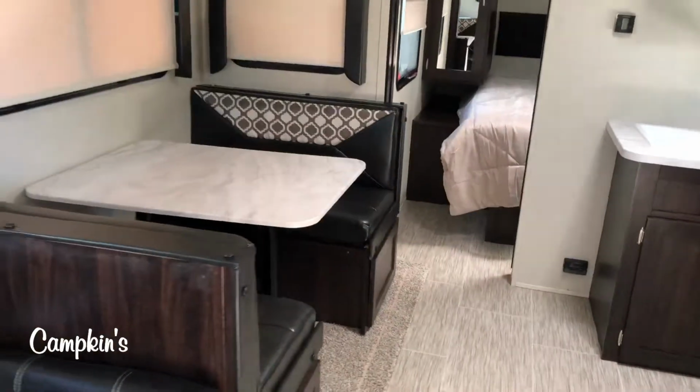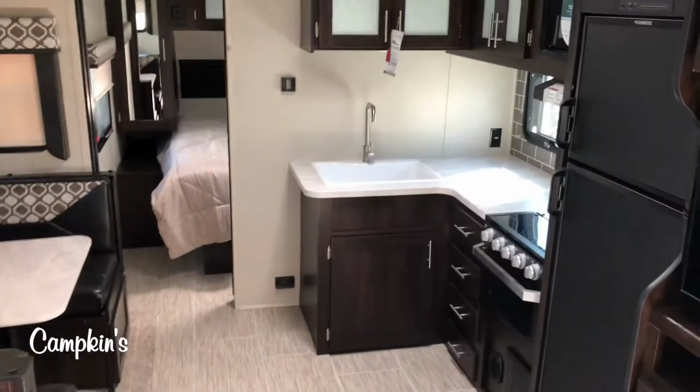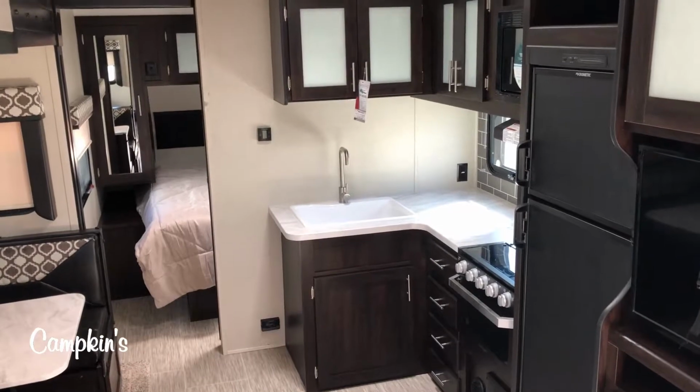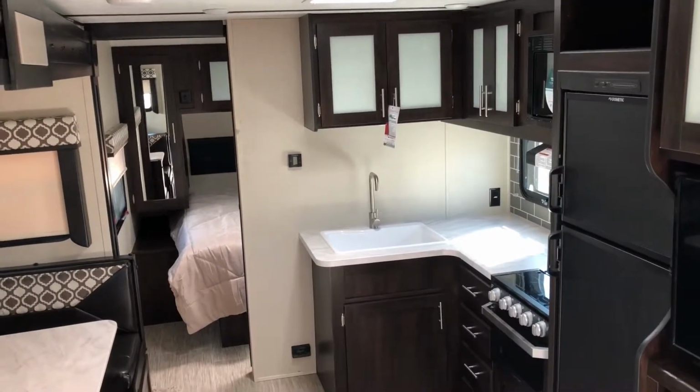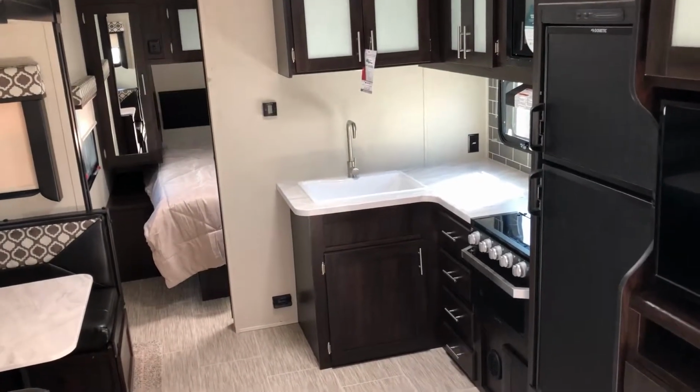This is our last 2019 Tracer Air 274, available now at Campkins. We say it's worth the hurdle to Myrtle, which is just north of Whitby on Highway 12. So why don't you come on out and help us help you make your RV dreams come true.